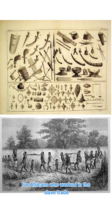For Africans who worked in the slave trade, we should look at the options they had available to them. People make good choices when they have good choices to make. The 18th century Atlantic slave trade was designed specifically to remove most good choices.